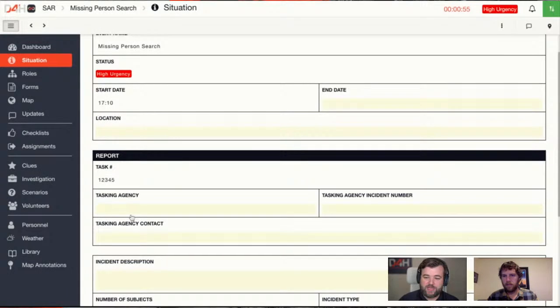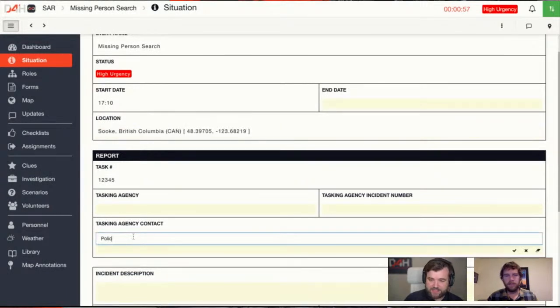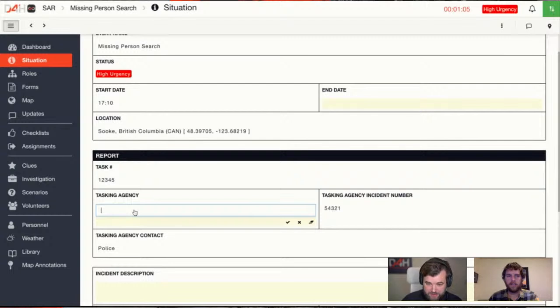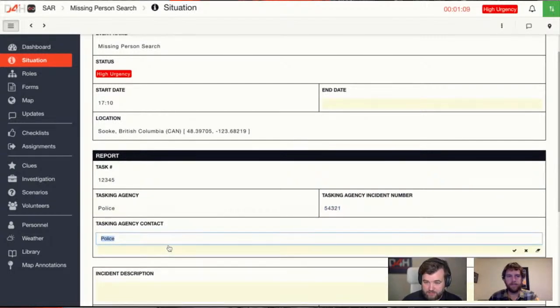And we should see the location pop up. And I'll say it was the police tasked us. And the police number was 5, 4, 3, 2, 1. Sorry, it's police here. And then say John Smith and his phone number.